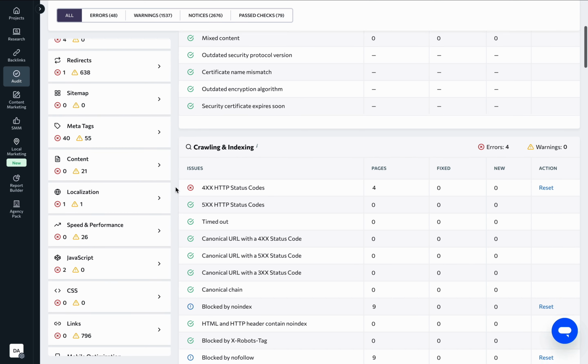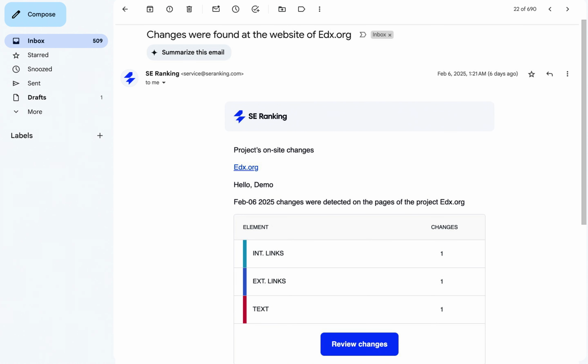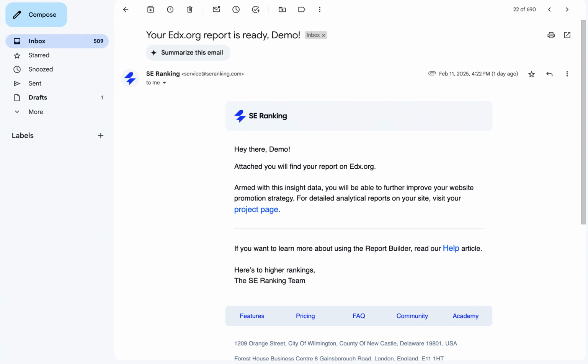The platform also enhances team coordination with custom notifications and email alerts, including notifications on changes made to important pages. These features keep the team informed of critical updates, changes in SEO metrics, and any alterations to key web pages.